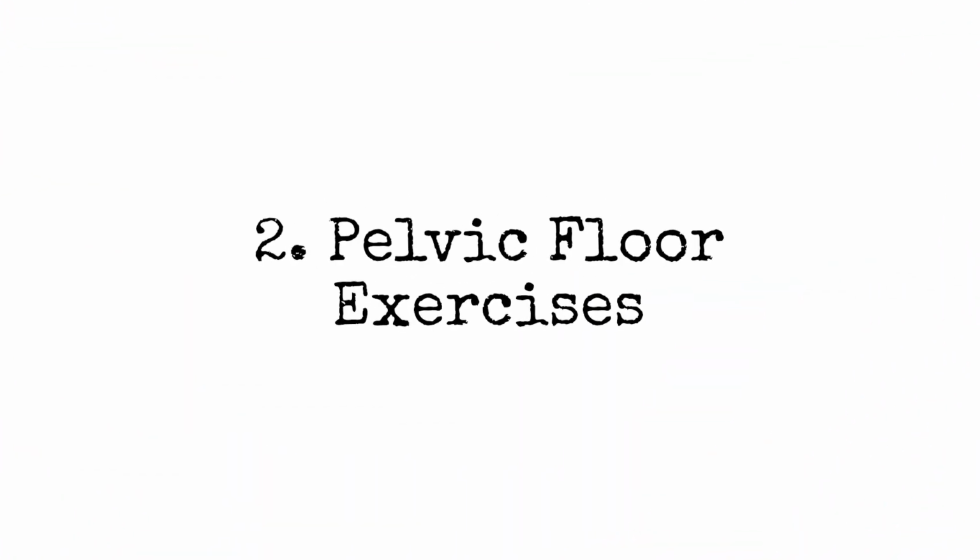So what can you do to prepare before the birth of your baby? Research indicates that perineal massage from 34 weeks in the pregnancy can help reduce the likelihood of you needing an episiotomy. Secondly, pelvic floor exercises can help to strengthen your muscles. Ask your midwife or your pelvic floor therapist for more information on how to do these. I've also made videos on my pelvic care course on how to do this.